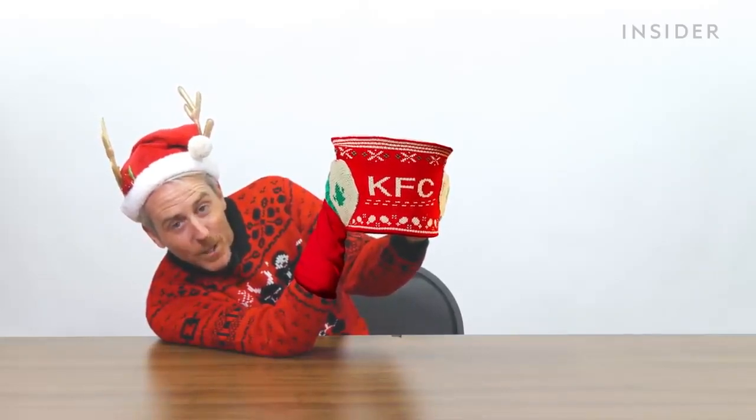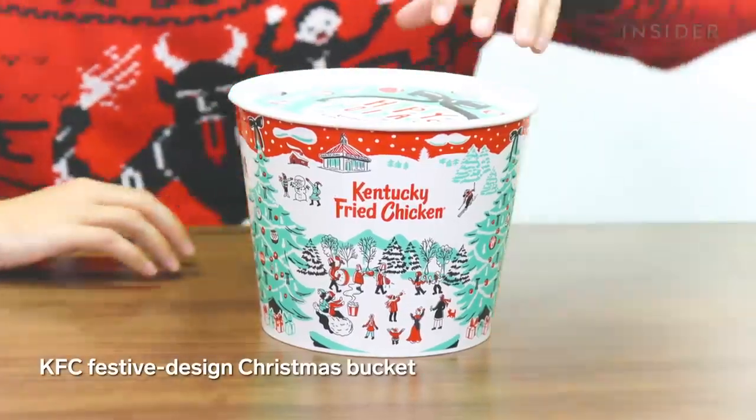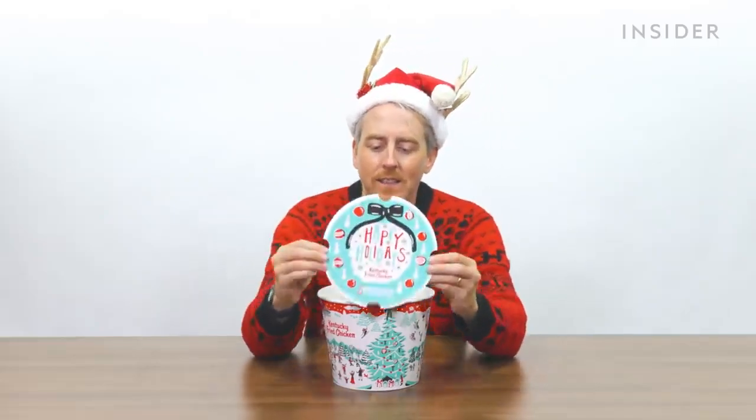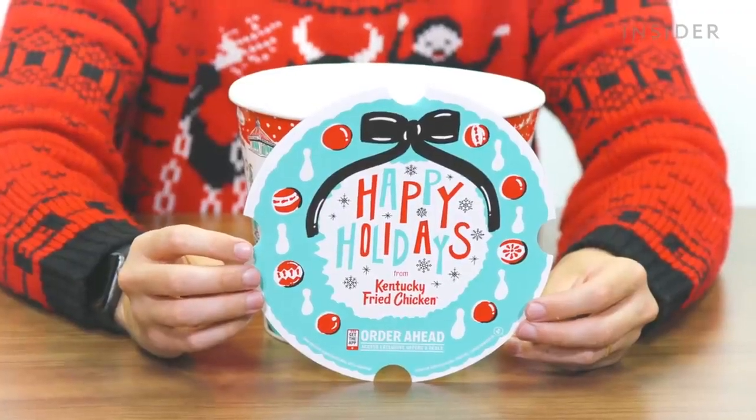Pretty cool, huh? What is available in much larger quantities is this, the KFC Festive Design Christmas Bucket. Even has a little top there. Is that fun?